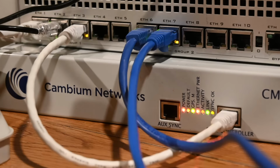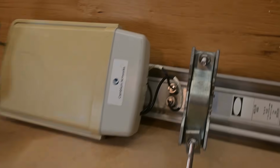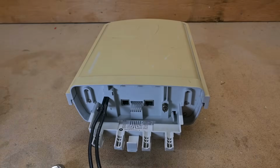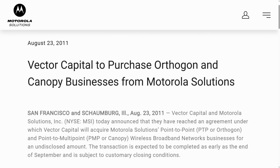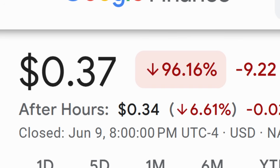That brings us back to this pile of stuff. I've managed to put together a test environment for this Cambium PMP320 system that uses all the major components that were sold for it. Some parts and documentation can have Motorola branding, since when the system was released in 2009, it was before their fixed wireless internet business was sold and spun off into Cambium Networks in late 2011. And it's still going. Oh no.